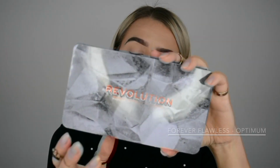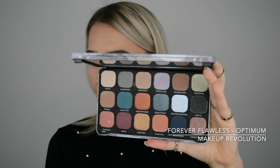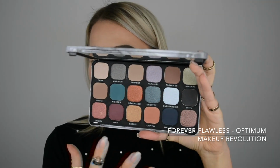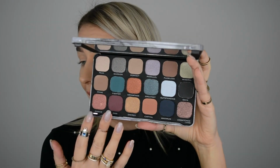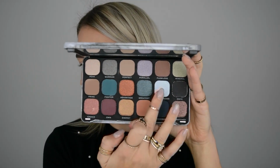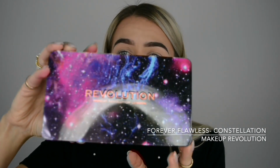Okay, so the last one that I have in here is called Optimum. This palette is the darkest of all the palettes that we got in here. For me, this is more of a winter time and evening look, although you still can create some natural and daytime looks. And once again, it's a mixture of the matte colors and the shimmer. I think today, let's create a makeup look using this Forever Flawless Constellation palette.